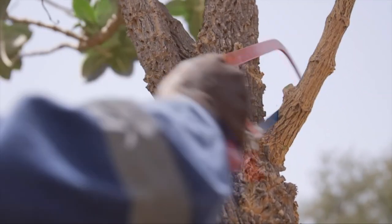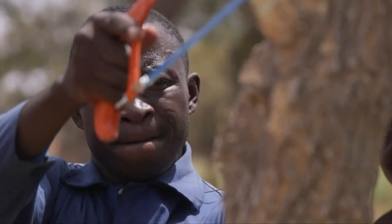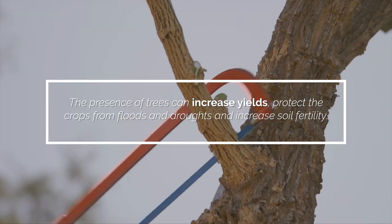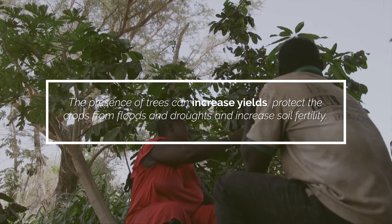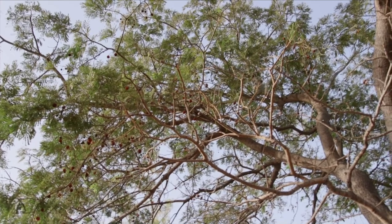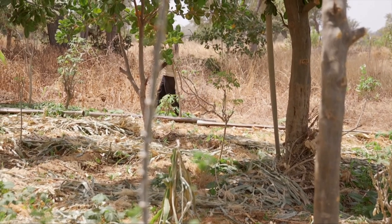Good pruning practices stimulate the growth of trees and shrubs that regenerate naturally in the fields. The presence of trees can increase yields, protect the crops from floods and droughts, increase soil fertility, and at the same time, the farmer can benefit from the byproducts of the trees, like fruits and fodder.